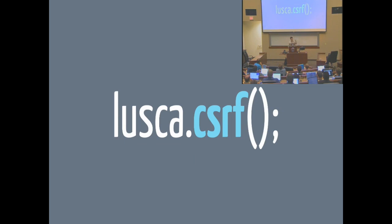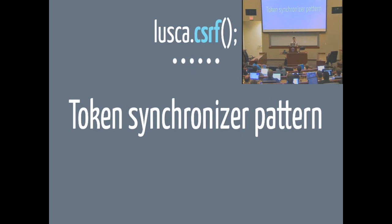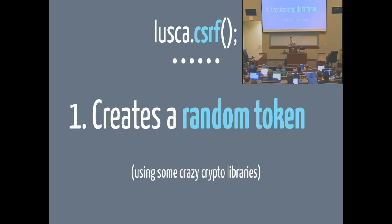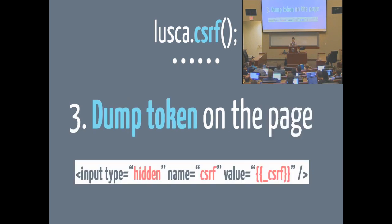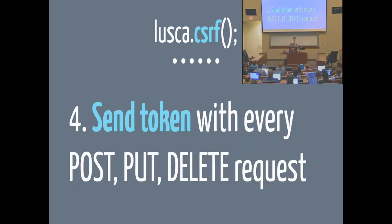So if you use this Lusca CSRF middleware, it uses the token synchronizer pattern. It's basically your server will create a random token per request using some crazy Node crypto libraries. It adds the token to res.locals. If you use Express, this is like some model that your templates can use. You dump the token on your page, so usually a hidden form input here. And then you send back that token with every post, put, or delete request. Any request that's making modifications, so not gets.